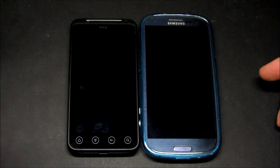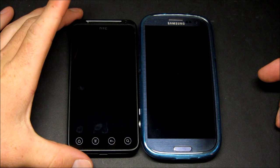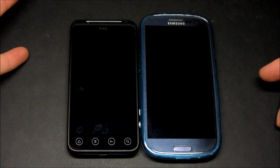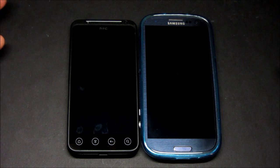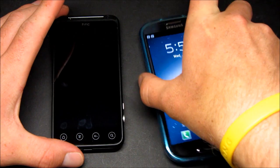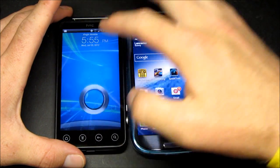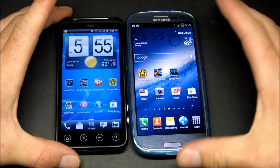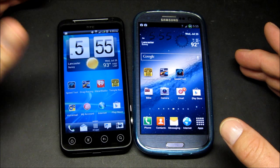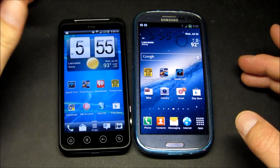even though the Evo 3D came out about a year ago, this is the best phone, in my opinion, on Virgin Mobile right now. So I just thought it would be interesting to compare the two phones just to see how much of a difference we might have between them. Like I said, the Galaxy S3 is running on Sprint, and they're both running on the 3G network. The Virgin Mobile HTC Evo V, or 3D, is also running on the Sprint network, the 3G network.